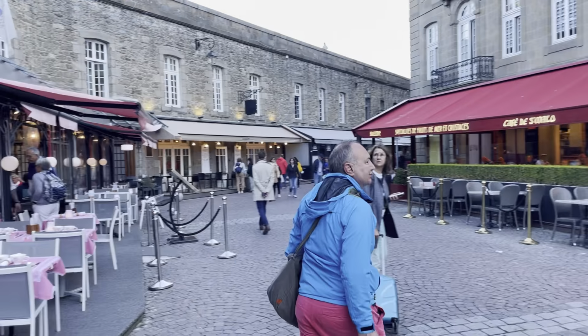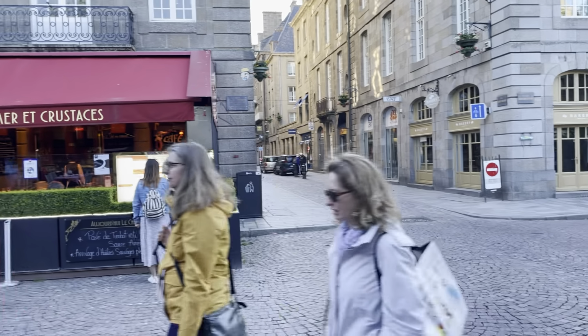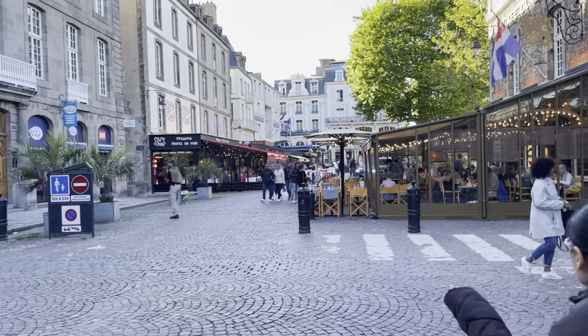Right, we've just found where our restaurants are, and the cobble streets. So this is lovely, isn't it?